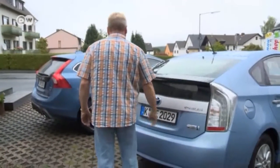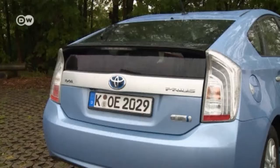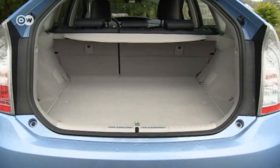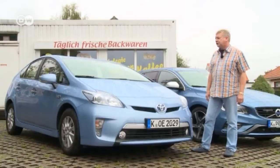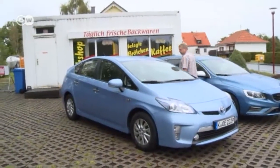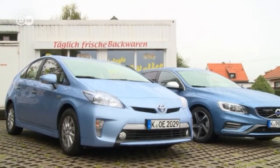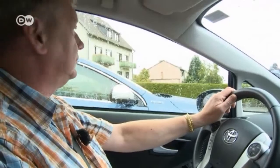So what does Franz think of our Asian hybrid? He says this car isn't really his thing. The rear end and the cargo area aren't really suited to his needs. But we're not settling for that as the last word. We're sending our bakery owner out to test drive the Prius plug-in hybrid.